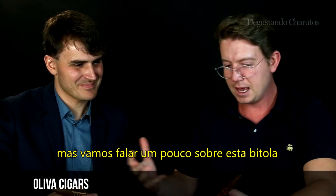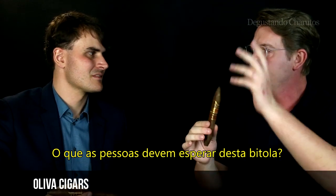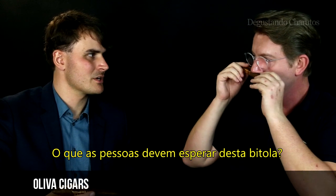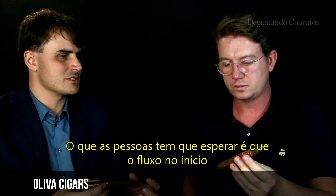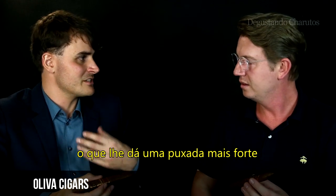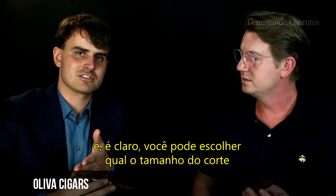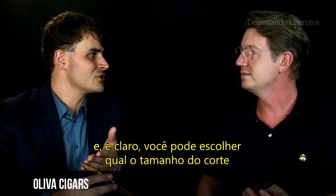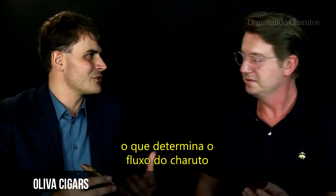So let's talk a little bit of this shape. What would people expect from a double figurado shape? What should they expect? Yes. You have the draw from the beginning, which has the smaller end, the smaller diameter, which gives you a stronger draw in the beginning, which gives some extra amplitude to your smoking experience on that level. And of course, on the other side, you can choose how big you make your experience, your draw, which makes it your choice on how to cut the cigar.